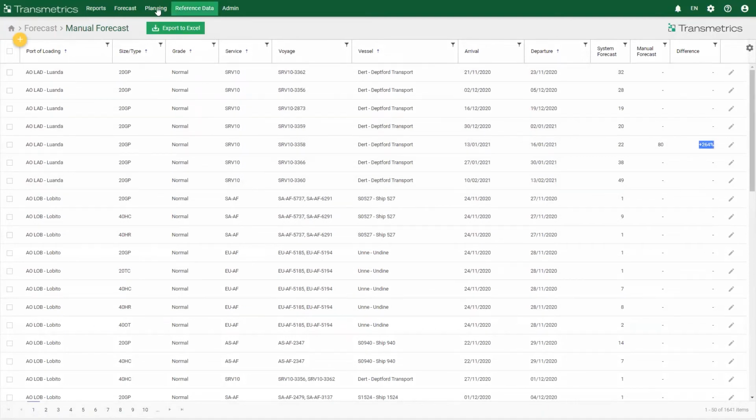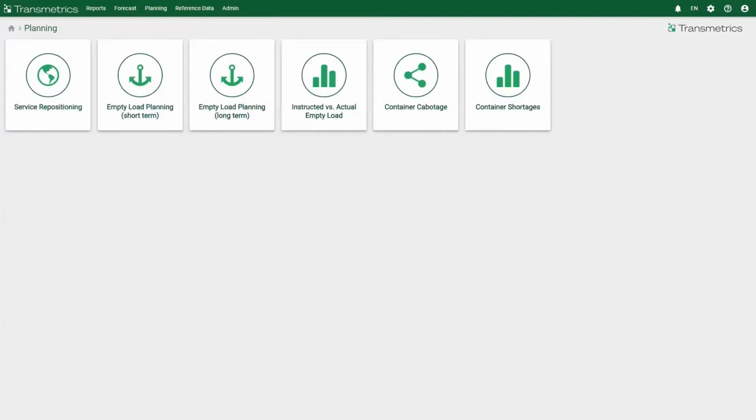Now, we have explored both the AI-powered reporting and forecasting for container operations. Let's put it all together and explore the heart of the product, its planning and optimization capabilities. As I mentioned before, considering all the relevant variables, constraints, and costs of the container journey in order to generate an accurate forecast for the future demand can be very tedious and time-consuming. Transmetrics AI calculates all of this in the background and presents planners with an ultimate space to make data-driven operational decisions.